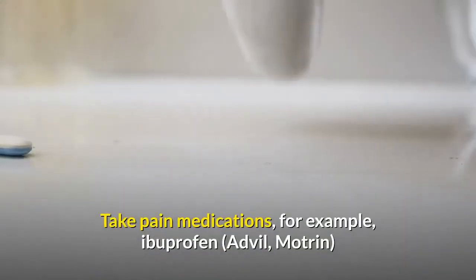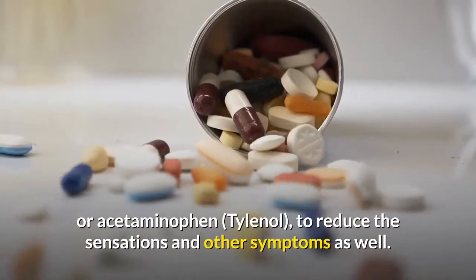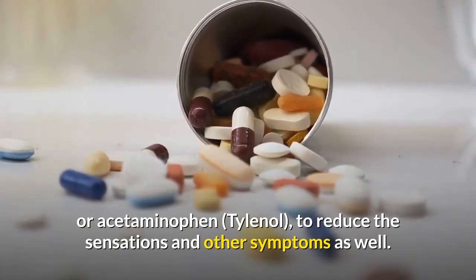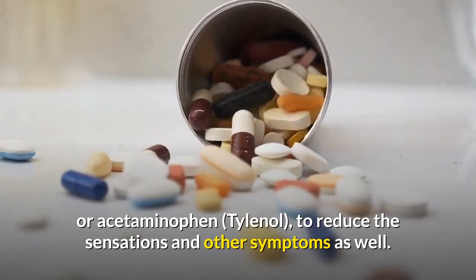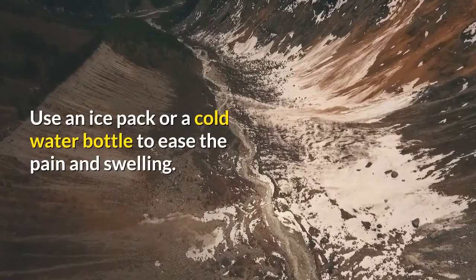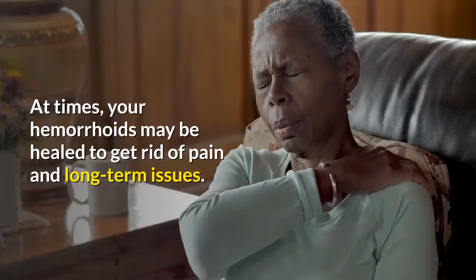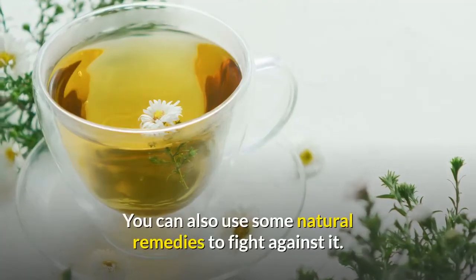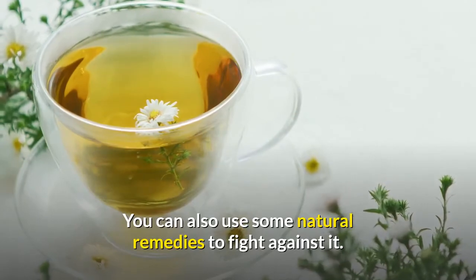Take pain medications, for example, ibuprofen, Advil, Motrin, or acetaminophen, Tylenol, to reduce the sensations and other symptoms as well. Use an ice pack or a cold water bottle to ease the pain and swelling. At times, your hemorrhoids may be healed to get rid of pain and long-term issues. You can also use some natural remedies to fight against it.